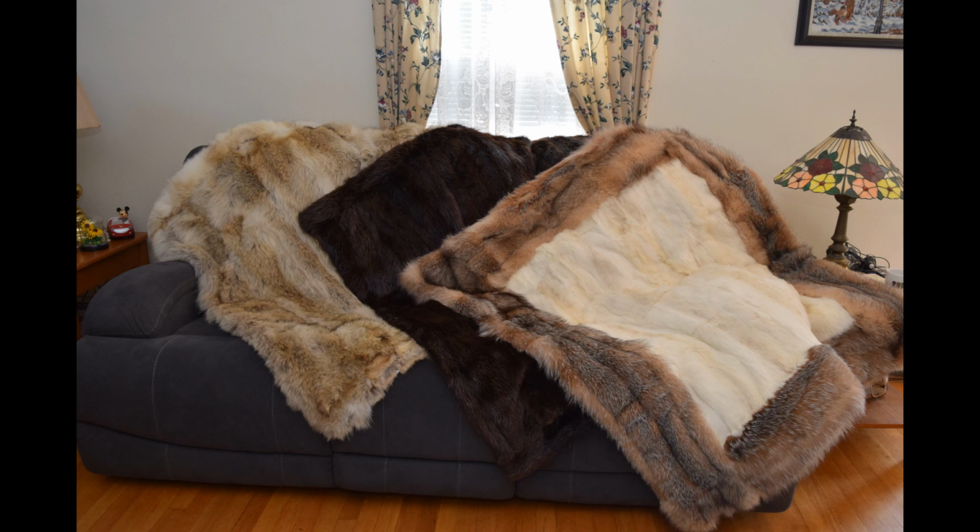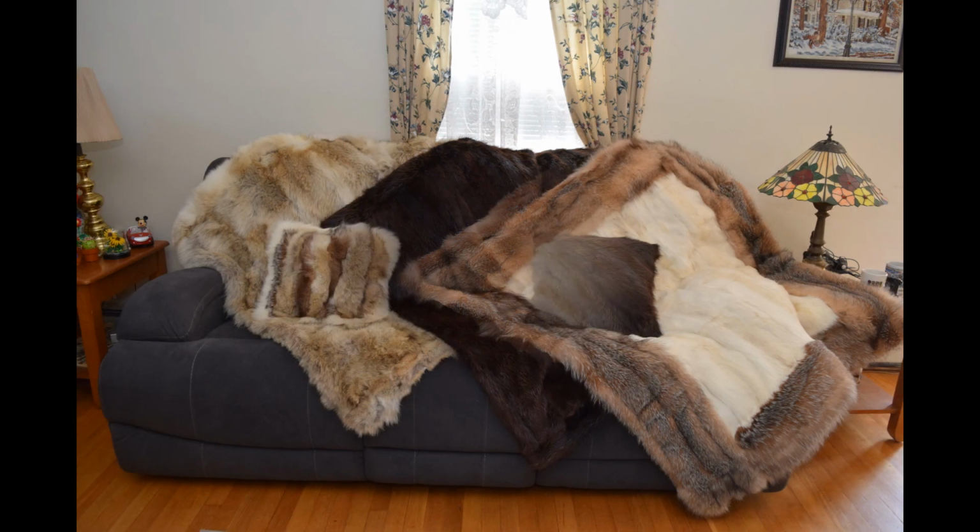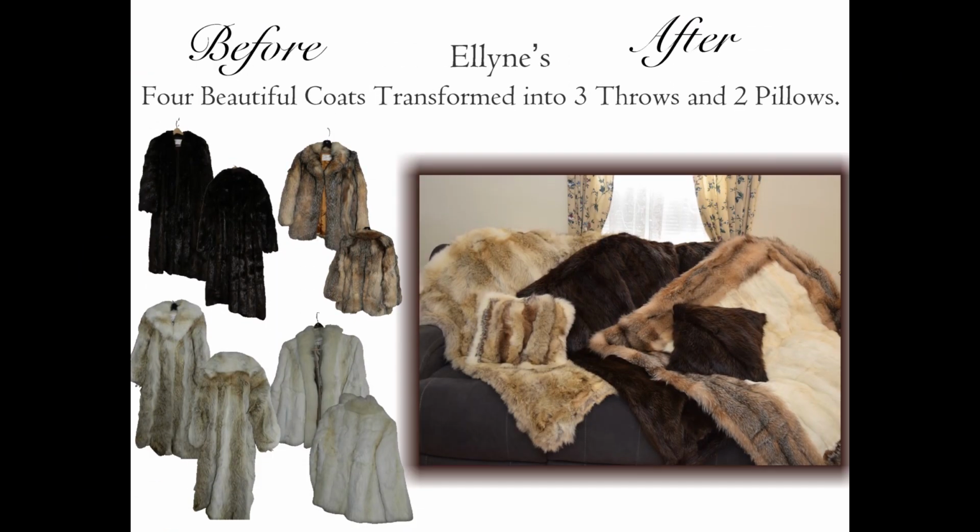Here are all the throws together with the pillows. What a pleasure it was to work on this project.